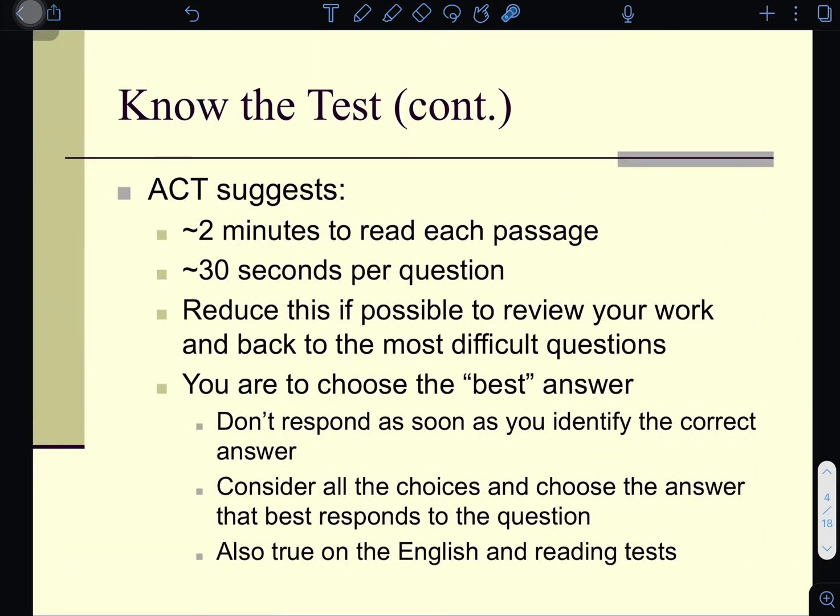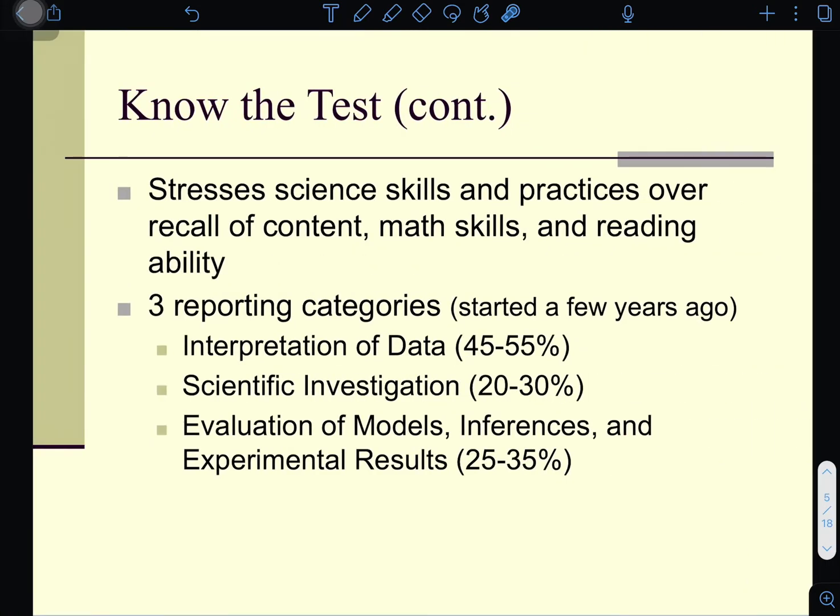So what does ACT suggest? They suggest that you read the passage and then you answer the questions. You are supposed to choose the best answer, not the right answer. So just be aware of that.